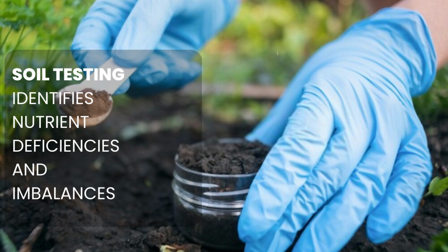In conventional farming, soil testing is often overlooked in favor of routine fertilization applications. However, this approach can lead to over-fertilization, environmental pollution, and reduced soil health. By prioritizing soil testing in organic farming, farmers can make informed decisions that promote healthy soil and sustainable agriculture. In the next slide, we'll explore cover cropping, another essential practice for promoting soil health and fertility in organic farming.